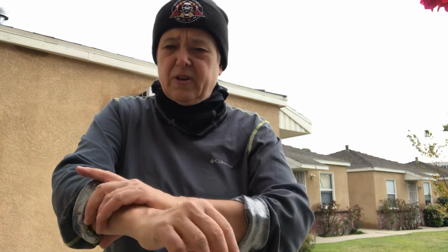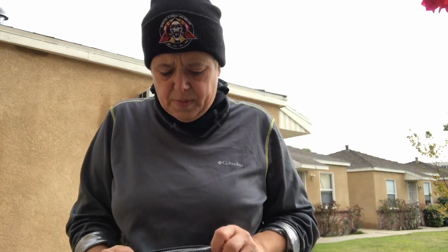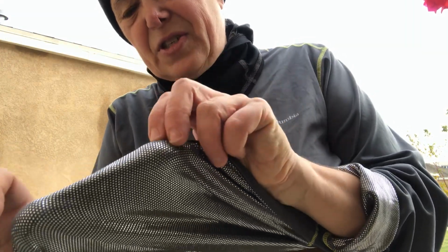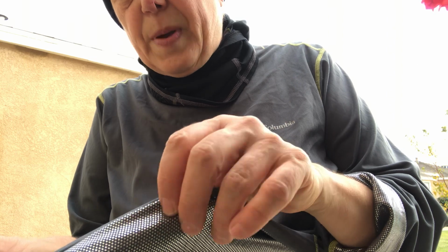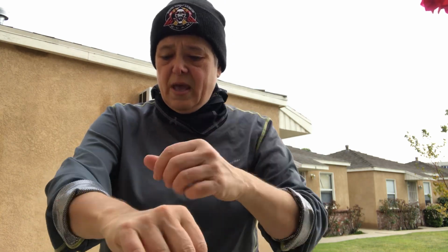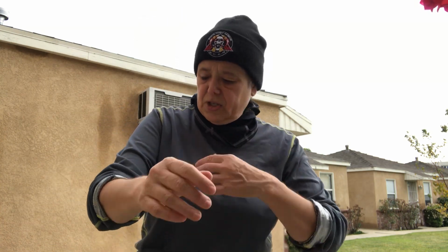I think they sell these at Big Five, maybe at Dick's Sporting Goods as well. I got mine at Ross, Dress for Less. It was $12. I'm sure you could order them online as well. And it has these little silver, almost beehive pattern in here, and this reflects 95% of your body heat back to you, keeps you nice and warm. I just rolled up the sleeves. I don't ever like having long sleeves on, but you can sleep in this, you can hike in this.